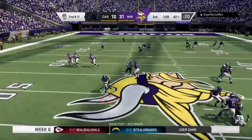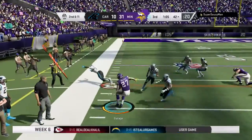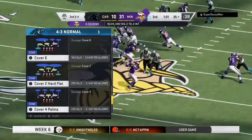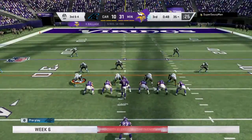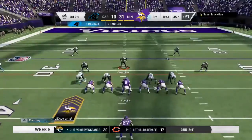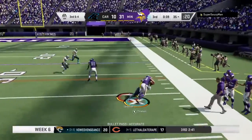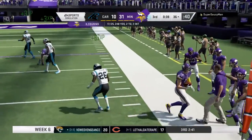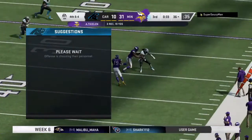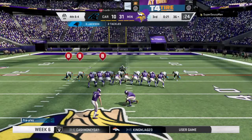Throwing is Cousins. And this is caught off a deflection. They get 7 there on the screen. It'll set up a 3rd down. Now Cousins. That one into the hands of Thielen, complete. And that play went nowhere. Losing yardage. It'll be back at the 36.